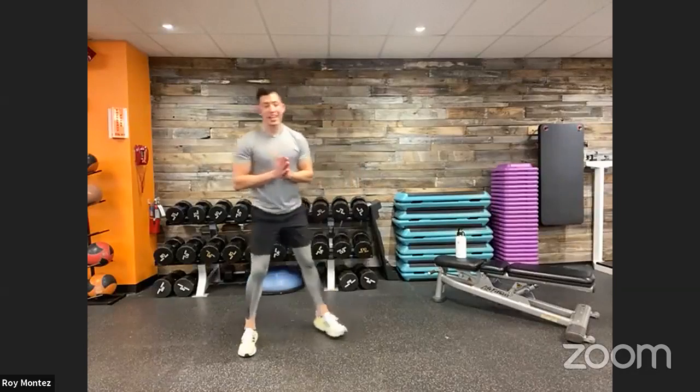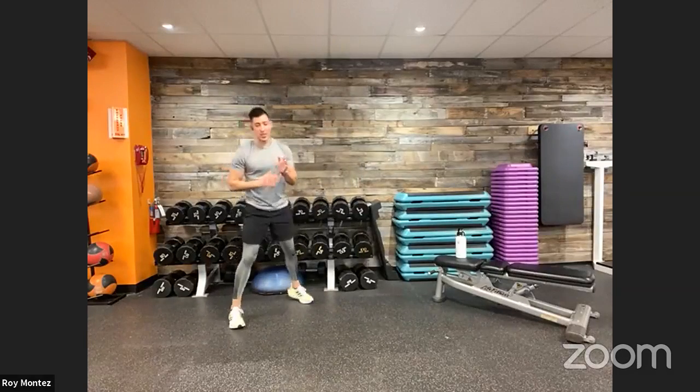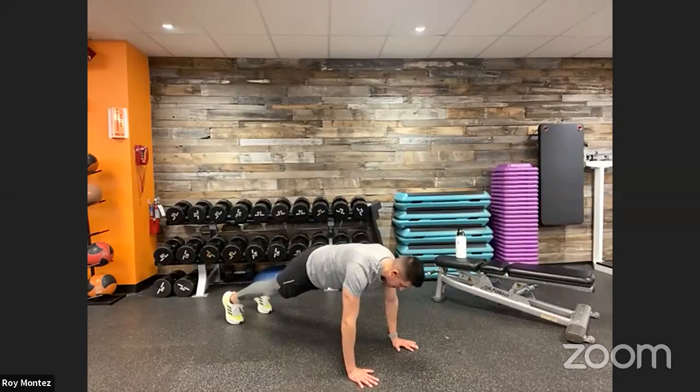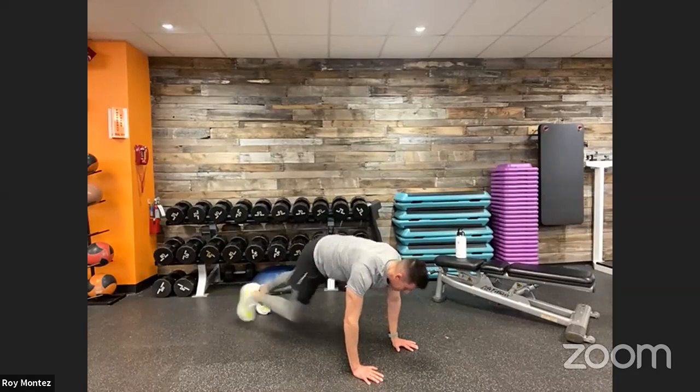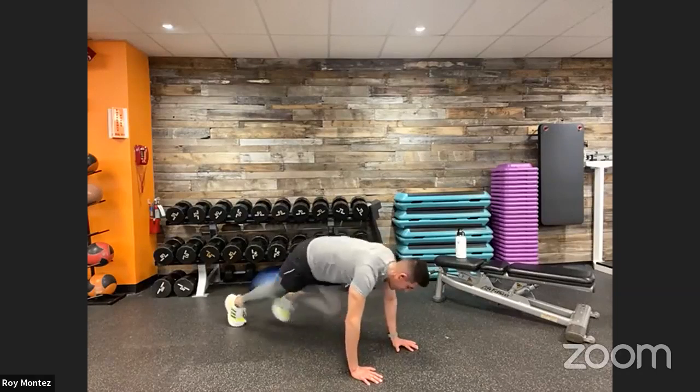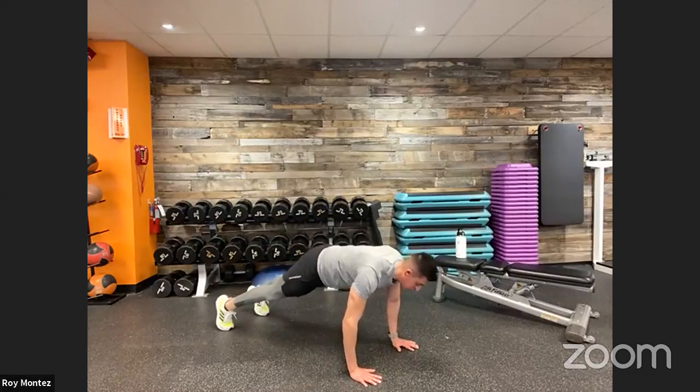First round here. Our last exercise of this round, mountain climbers, 10 mountain climbers and 2 push-ups. Coming up in 2, 1. High plank position here. 10 mountain climbers. And then your 2 push-ups.